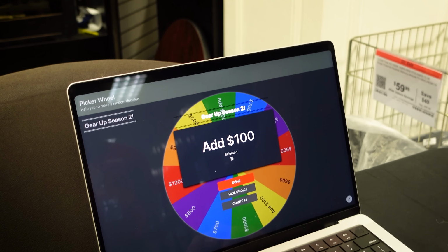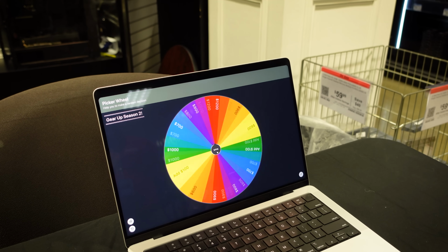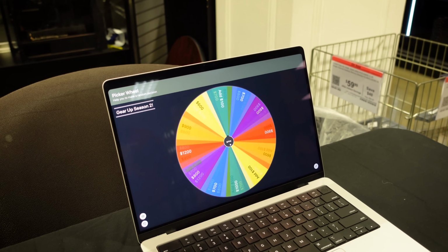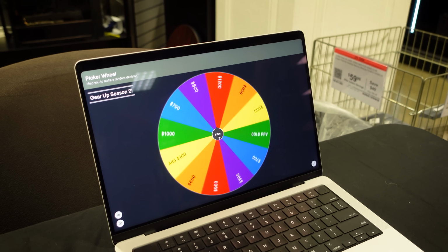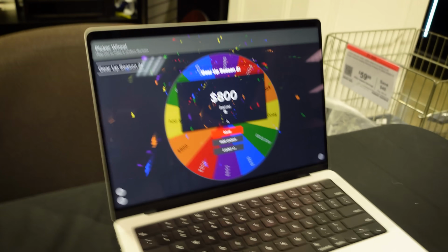So you add $100 to whatever your next spin will be. I am so not sweating right now. I'm not sweating. 800 bucks again. I swear this is not rigged, okay?